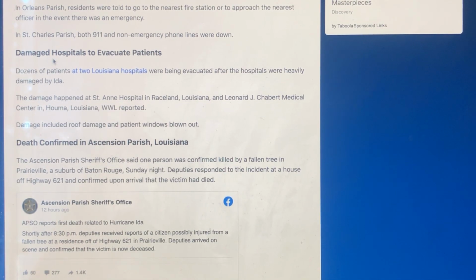So this is just truly devastating. Damaged hospitals to evacuate patients. Dozens of patients at 2 Louisiana hospitals were being evacuated after the hospitals were heavily damaged by Ida.